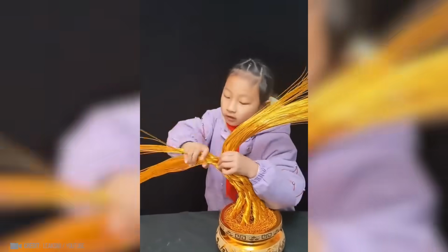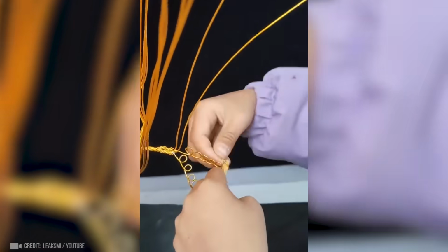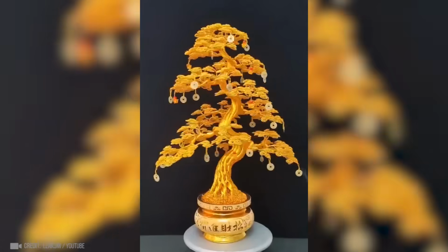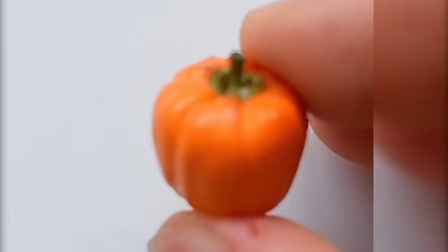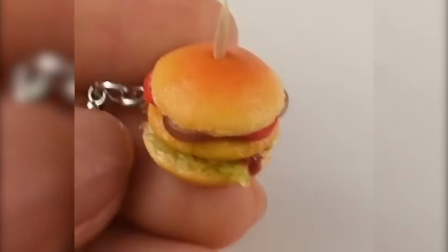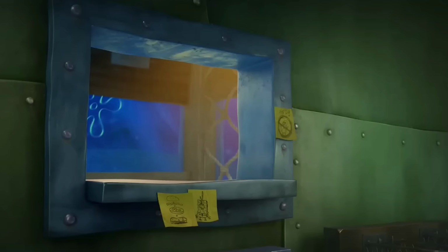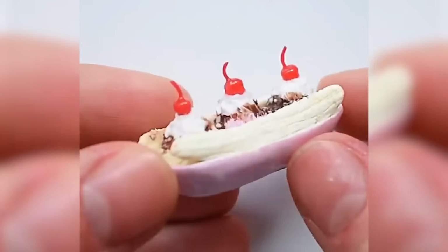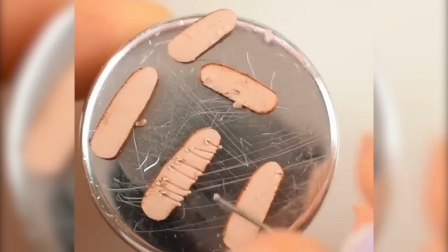Check out what this girl made from regular metal wire. Look how appetizing this little bell pepper looks. Is that the recipe for the Krabby Patty? And how delicious does this strawberry cake look? And how about these pastries? Although we don't recommend trying these. It's all made of polymer clay.